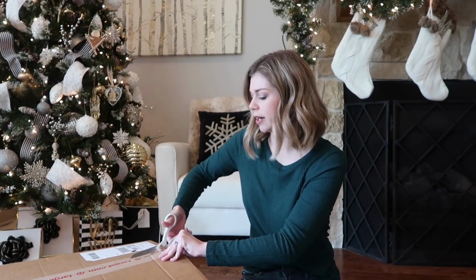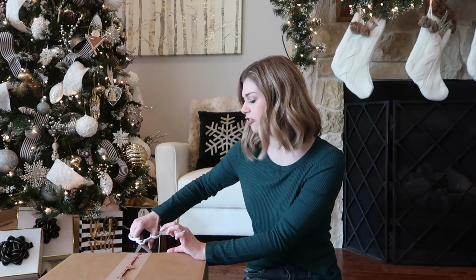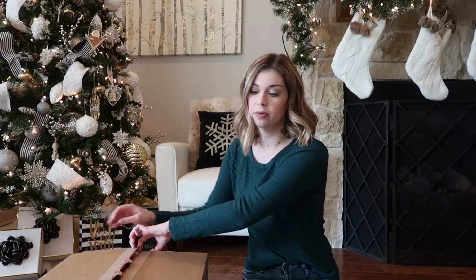And this is from Target. They ship one order in like 7 different shipments, so I actually don't know what this is either because I bought a lot of toys from Target.